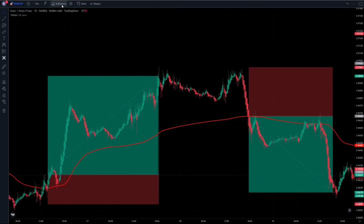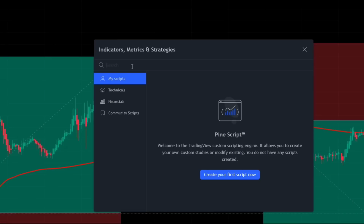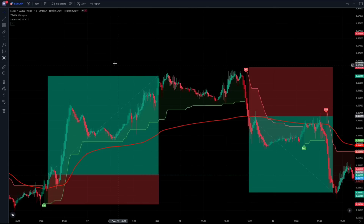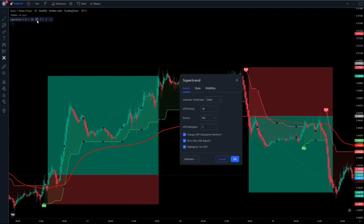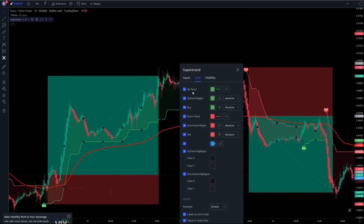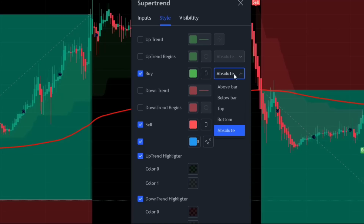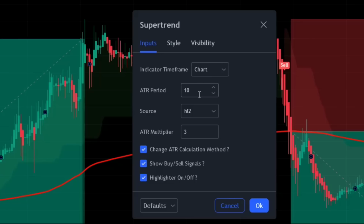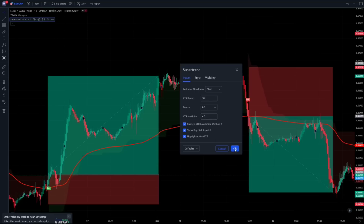Let's add the second indicator to the chart. Search Supertrend here and add this indicator to the chart. I change its settings. Please pay attention. From the Style tab, inactivate these 4 items. Set this item on below bar and this one on above bar. Then we go to the Inputs tab, keep ATR period unchanged. Increase this 3 up to 4.5 and we're done.